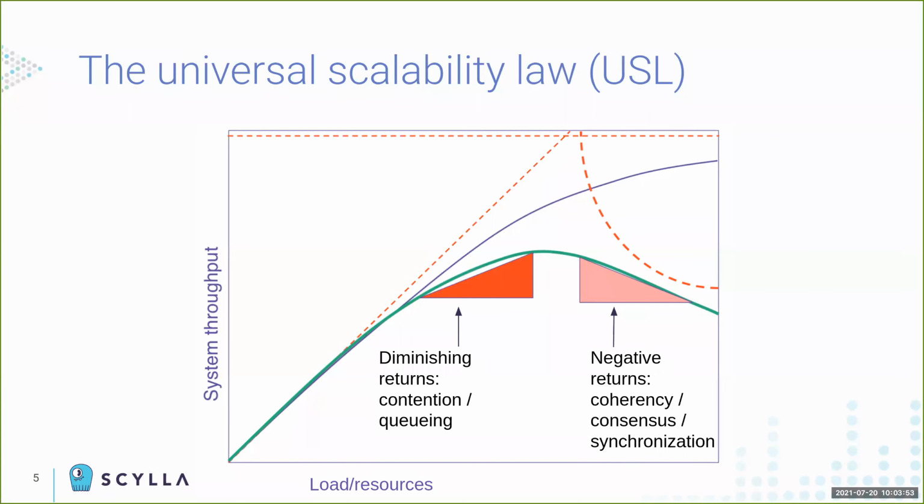So whenever you need to have some kind of strong synchronization or consensus between multiple parts, so think about a group of 5 people that have to reach a unanimous decision. Any one person in the group can make everyone wait. So the more people you add, the worse it becomes, and it actually gets slower and slower and slower. So this is an area of negative returns, and you really don't want to be in that area, because once you get to that area, the more resources and more load you apply, the system is actually going to get slower and slower and slower. So this is the basic model, and just keep it in your head. I'm going to circle back to it later on.